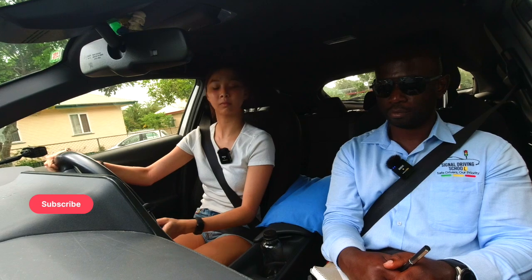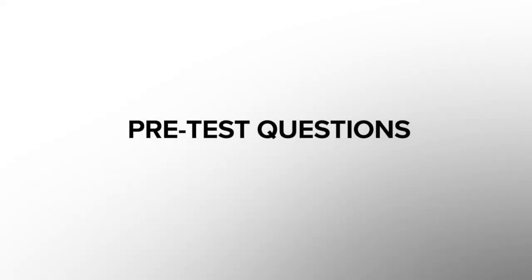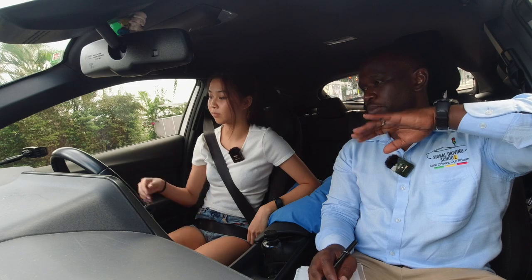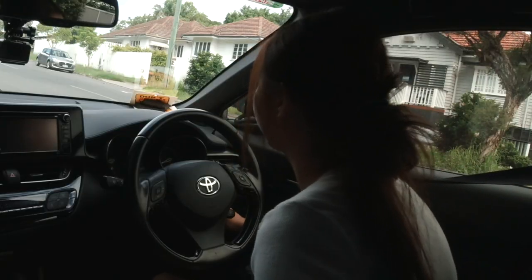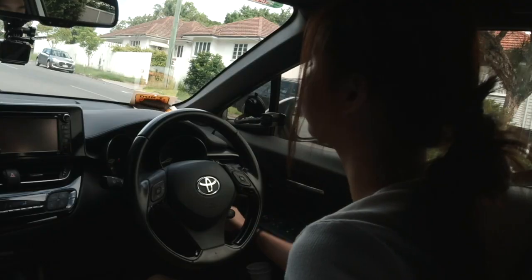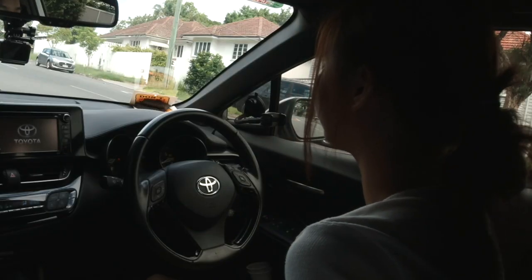We are going to start the mock test, and the first thing that we are going to look at is pre-test questions. What I would like you to do now, and this is actually exactly what happens in your driving test. Can you turn off your engine, please? Turn off. And then if you just want to go ahead and turn the key until the dashboard light comes on. Yeah. But don't start the car.